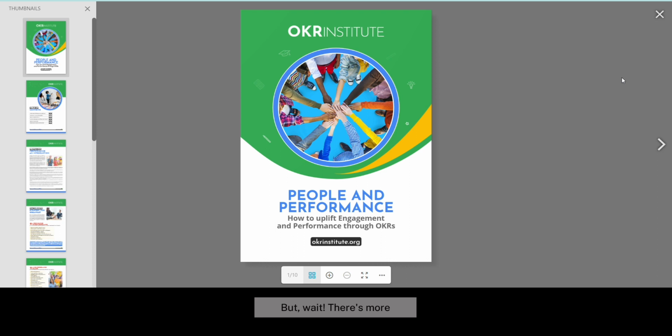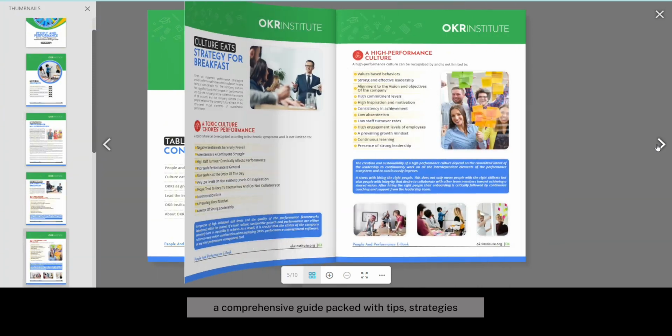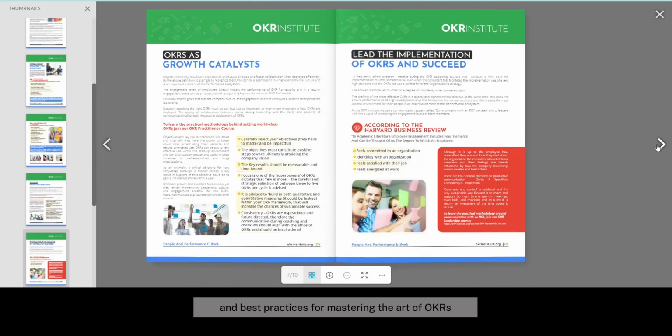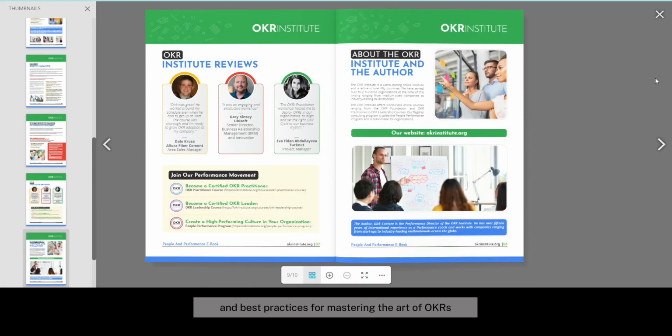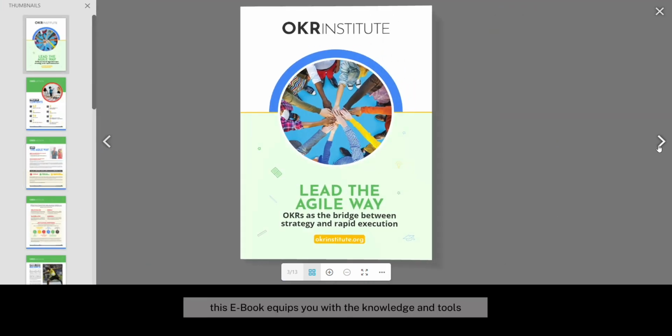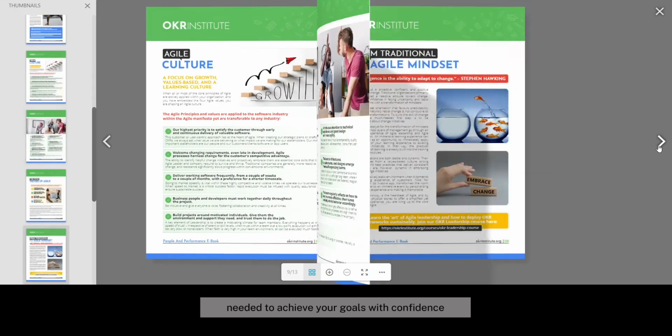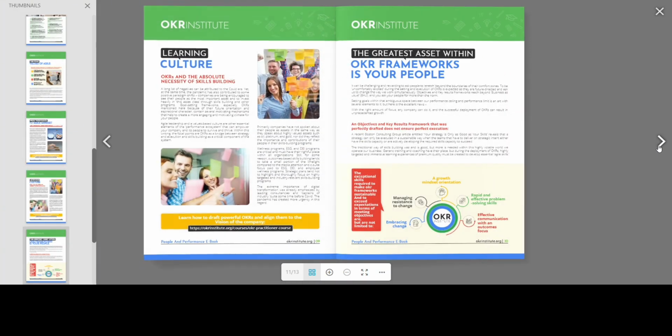But wait, there's more. The OKR Institute also offers free OKR ebooks, a comprehensive guide packed with tips, strategies, and best practices for mastering the art of OKRs. Whether you are a beginner or a seasoned pro, this ebook equips you with the knowledge and tools needed to achieve your goals with confidence.